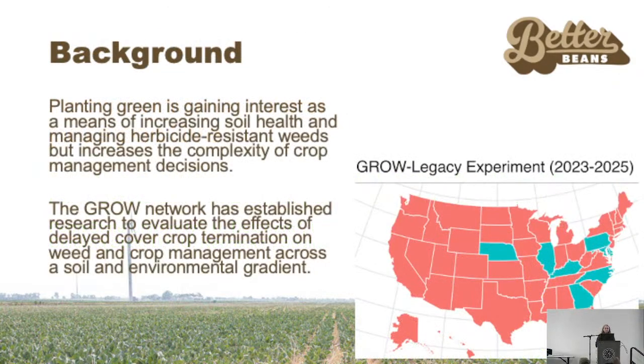So there's a lot of talk about planting green. It's definitely gaining interest because it can increase the biomass that's present in the field, which has soil health implications, as well as, of course, weed control implications. So the more biomass you have in the field for your cover crop, the better your weed suppression is going to be. So working through GROW, which is a network called Getting Rid of Weeds.